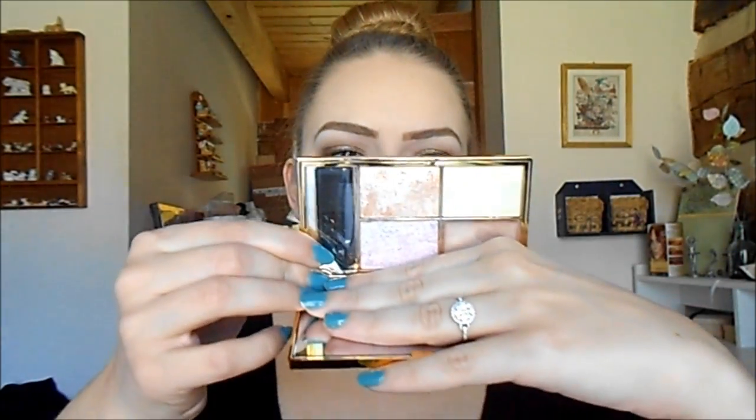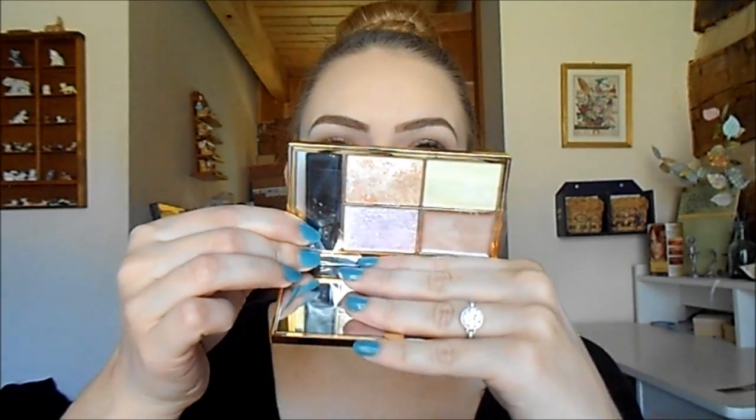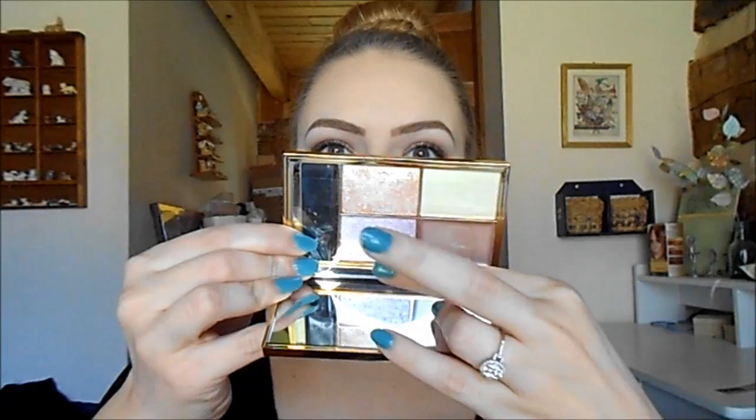Then I have Sleek's Illuminating Palette, which I think comes in 2 different shades. And this is what mine looks like. It is in the shade Solstice, and it has 1 cream highlight and then 3 powder highlights. So cannot wait to try this one. I think they have another variation that has some really crazy colors that you would not expect for a highlighter. So I'm glad to get this one because it should work for me.